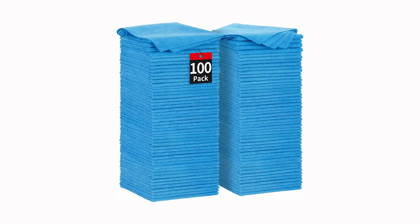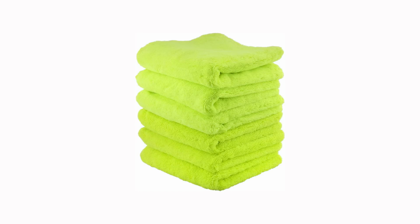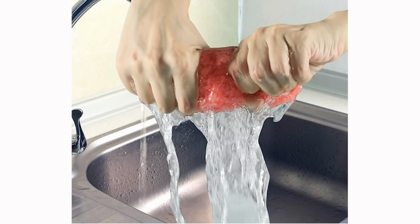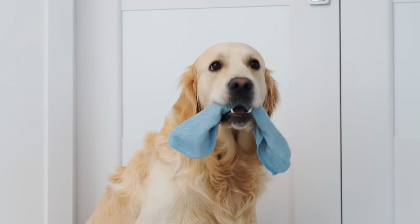So as far as I'm concerned, the microfiber cloths that are sold on Amazon are part of the problem because they're teaching people that microfiber cleaning cloths should be disposable, because these low quality ones aren't lasting as long.